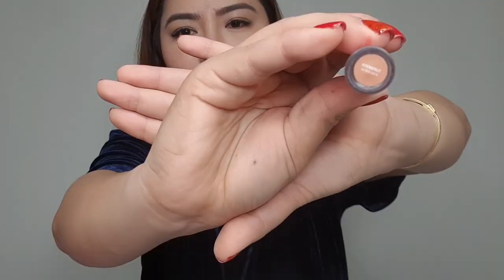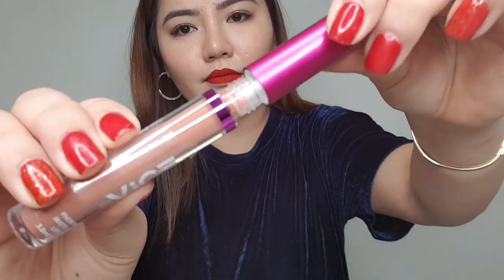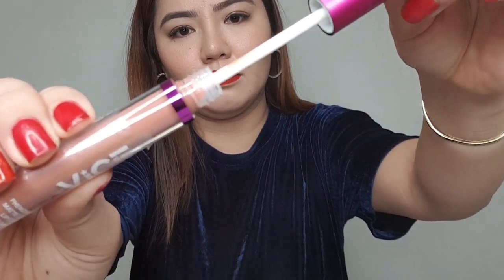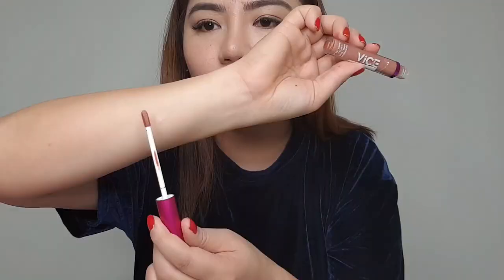Now, itatry natin una yung kanilang 4 matte liquid lipstick. Napili ko yung 4 na shades. Ito siya. Guys, the first color na aking itatry is yung called Kemerut. Ayan siya. Kemerut. Pag itsura niya is like this. Ganda naman ang kanyang wand.